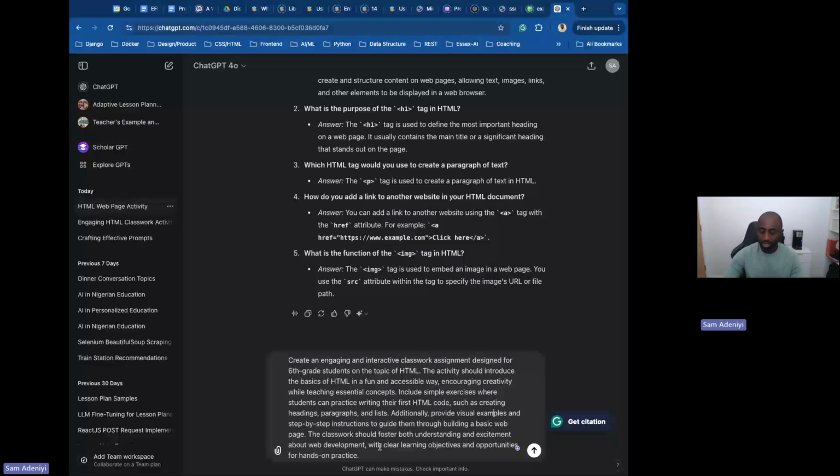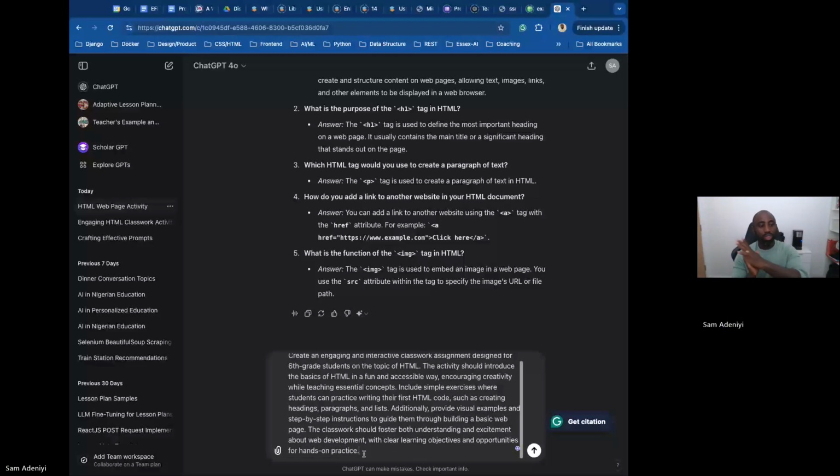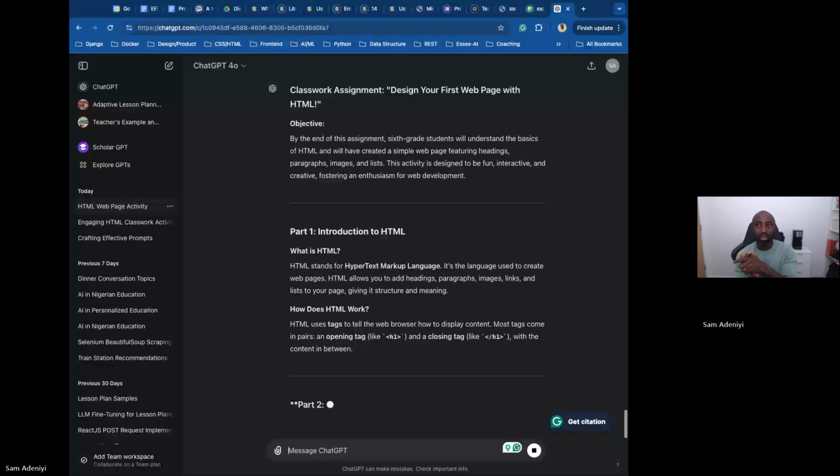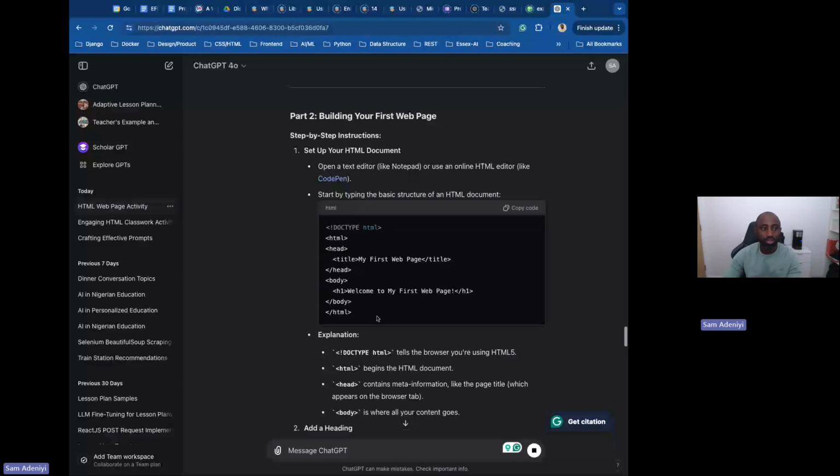Now, the essence of this is to tell the AI to give you end-to-end activities for that particular class, and it's detailed. You already put in the concepts that you want to teach. You already give it the tone, right? And you already make it easier as a teacher. So you can see it's going to break it down into parts for you.